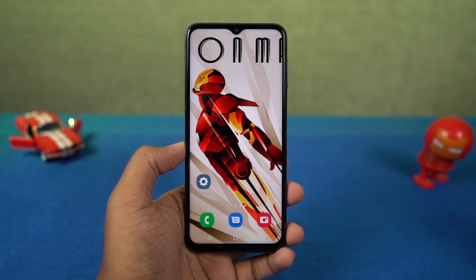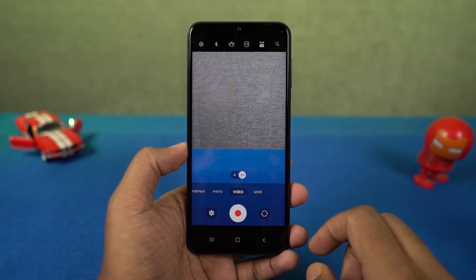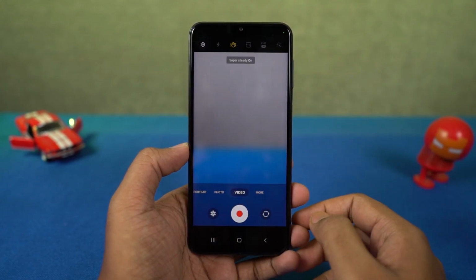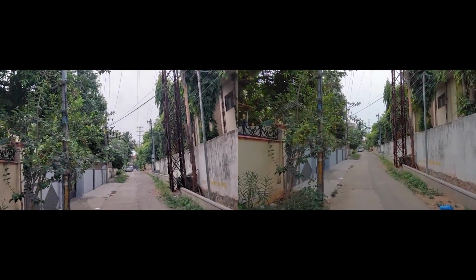Next, we have Super Steady mode while recording video. Regular video recording also offers electronic image stabilization. But if you want to further stabilize the footage, you can try the Super Steady mode. In this mode, footage is cropped a bit more, but stabilization increases a lot.